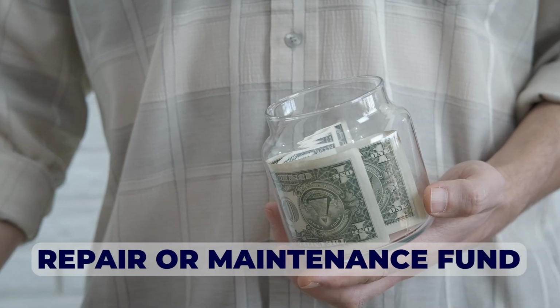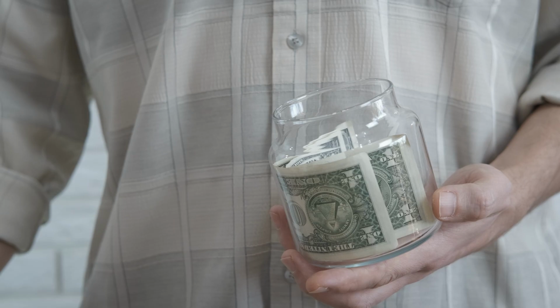Thank you. The third thing you can do to increase your cash flow and profitability is to have a repair fund or a maintenance fund. A lot of the owners don't have repair funds or reserve funds to fix their properties when it comes due. They are scrambling to find money. So if you have a fund, that's a great thing to do.